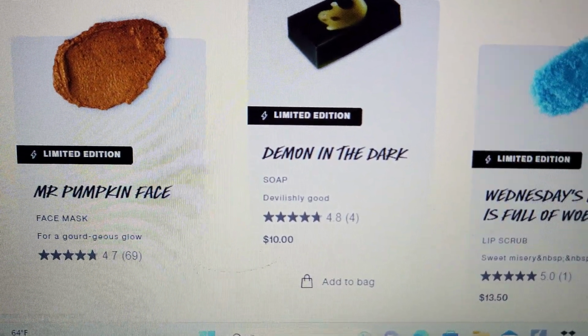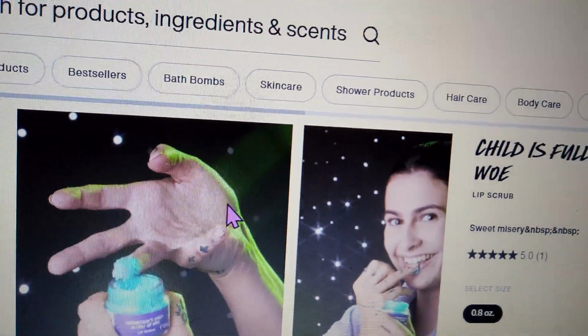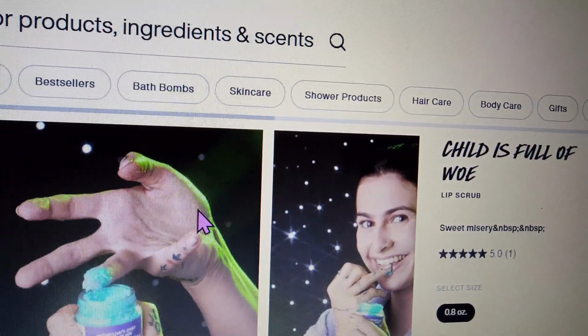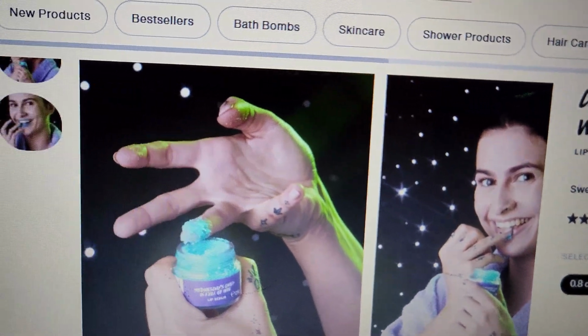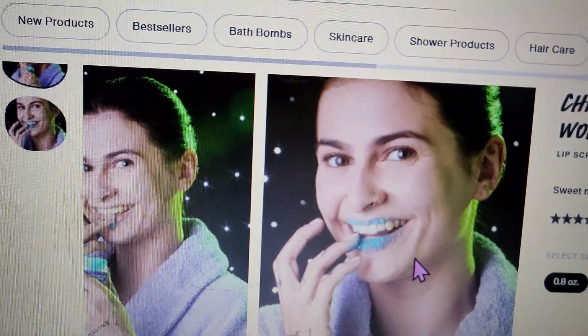And we've got this lip scrub. The child is full of woe lip scrub. Sweet and sweet misery. Okay. That is definitely the look of misery.